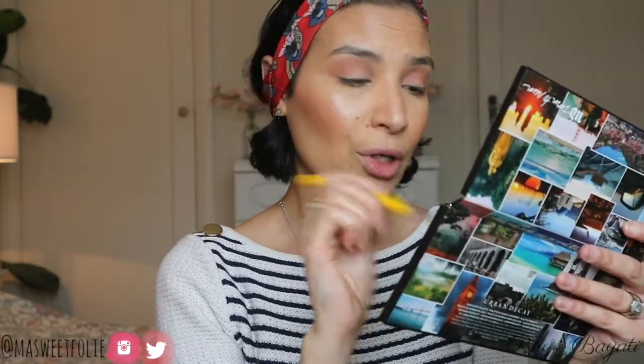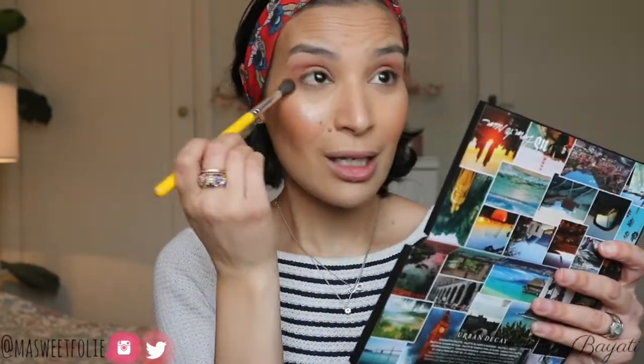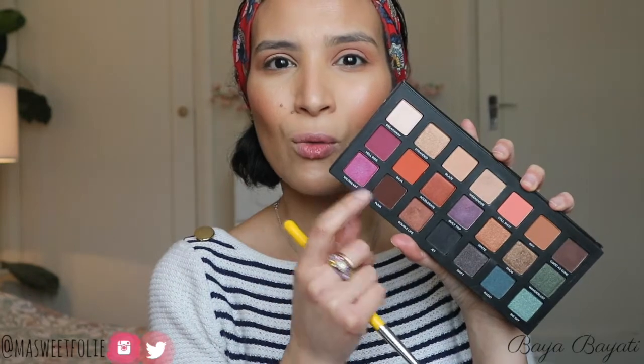Still with the same brush, as you can see. I love mixing colors together, because then it makes a new unique color that doesn't exist to your eye, and I love that. You can be creative and just make up new colors by mixing them together. That's why I love makeup really. The creativity is endless and you can have so much fun creating so many different looks. I love it.